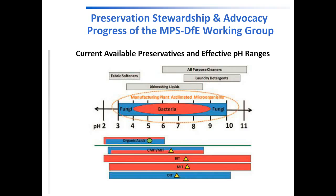But if you look at the dotted line, you can see that manufacturing plants, acclimation of organisms, and organisms that have acclimated to those manufacturing plants can really extend those boundaries. So it's not unheard of to isolate organisms that are able to persist as low as pHs of 2.5 and as high as pHs of 10.5. If we look at the bars below, we can see the organic acids that are within that acceptable green oval, really only available and useful for product types up to pHs of 6.